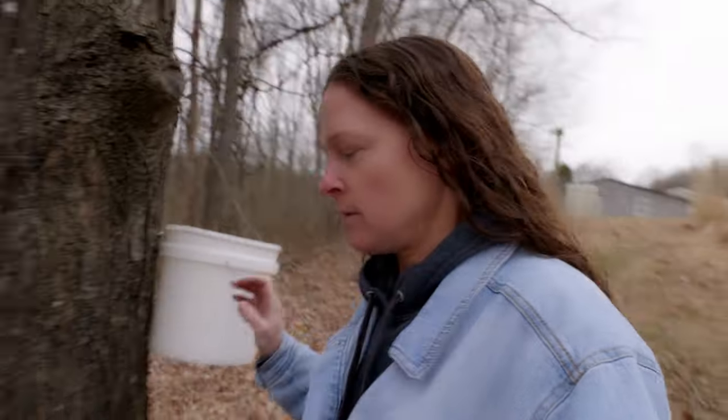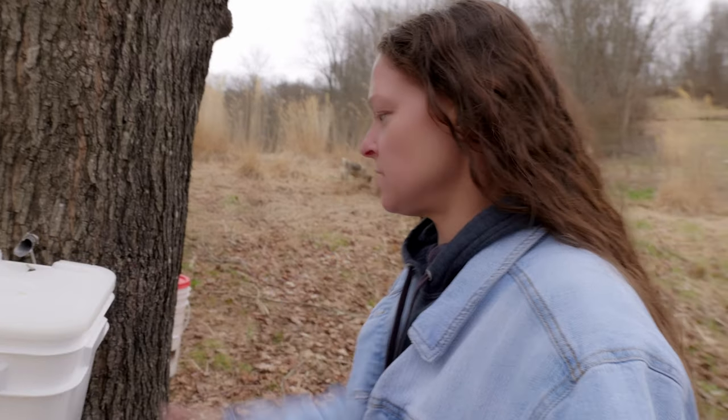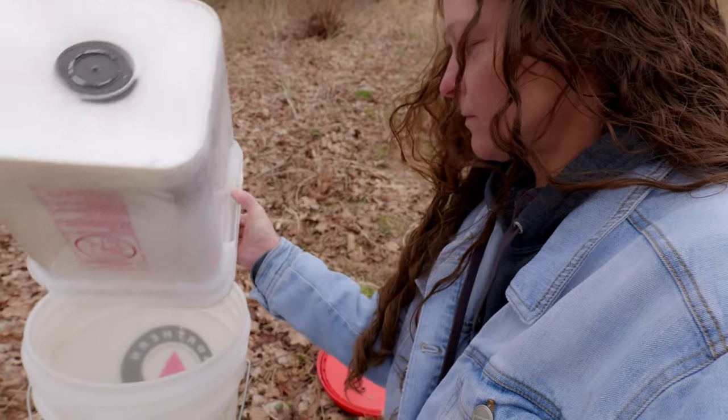Nothing in that one. Barely anything in this guy. It's dripping a little bit, but not enough to really do anything. I think out of those three trees, I got like a cup of sap.